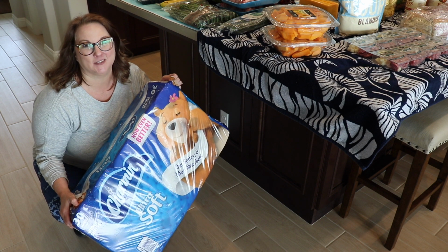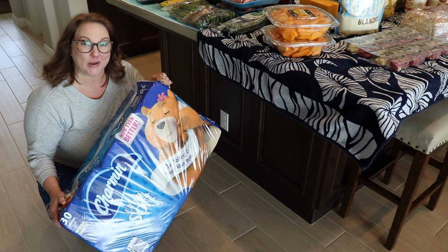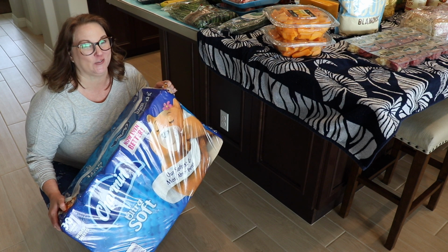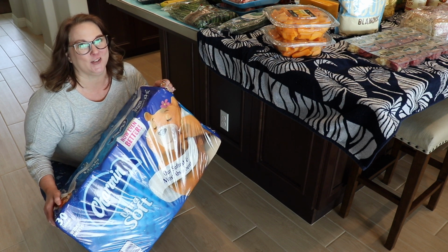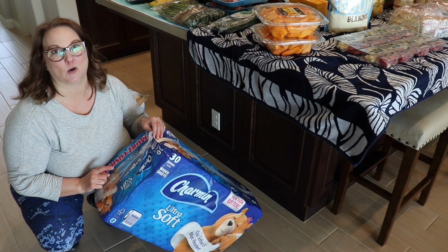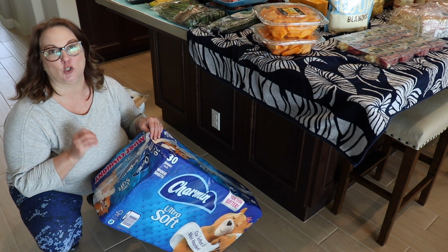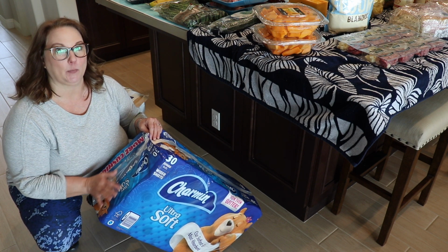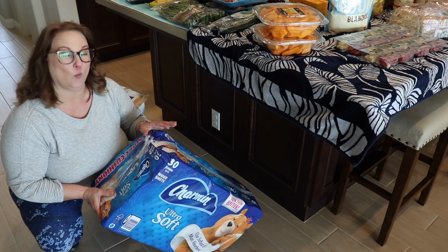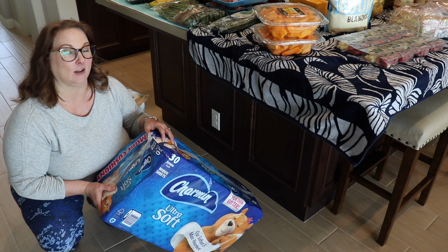Y'all have no idea. We haven't gotten any new toilet paper since this whole thing started. So now we have toilet paper, and we still had some. We hadn't run out yet. We've been very conservative with it, but this makes me happier than you could even imagine. With our previous Instacart orders, we've tried to get toilet paper, but they either didn't have it at the store or they wouldn't even show it to let us choose it on Instacart. And we knew that people were getting it because we've talked to other people and knew that others were getting it.